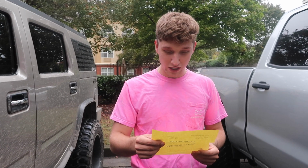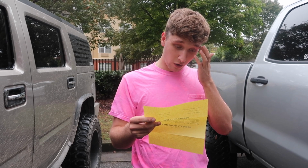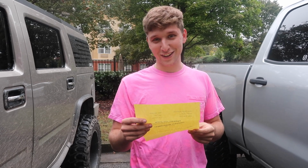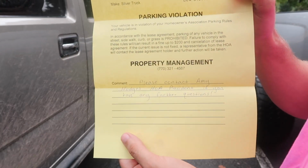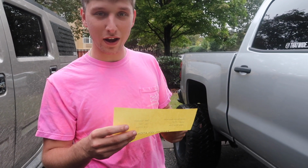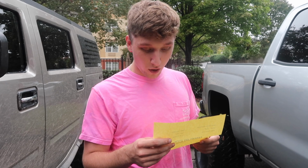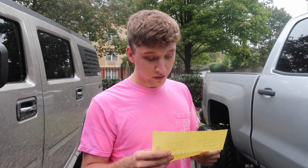Yes, it is HOA related, and I have gotten an HOA letter in the mail before, but I'm just gonna jump into it. So, from the Homeowners Association, dated October 23rd, 2020. They've got my license plate number. I guess they don't know what a Silverado is because it says silver truck instead of a Silverado. Parking violation. Your vehicle is in violation of your Homeowners Association parking rules and regulations. In accordance with the lease agreement, parking of any vehicle in the street, sidewalk, curb, or grass is prohibited.